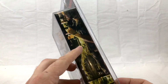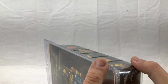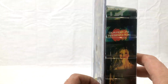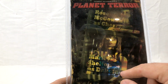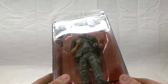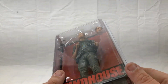The packaging has just some images of him on the side, kind of some lab stuff there, I guess. Some shots of him and the other figures on the side. The Feature Presentation logo from the movie. The other figures available were Rose McGowan as Cherry, Marley Shelton as Dakota, and then him. I do have the Cherry figure. She'll be a later video. But this one was fun, and this has been sitting on my shelf just waiting to be opened.